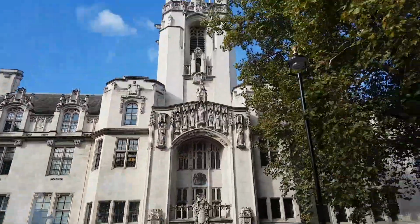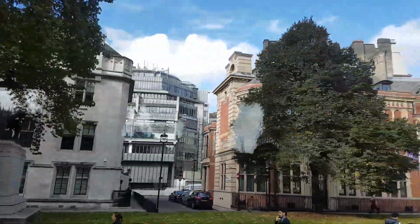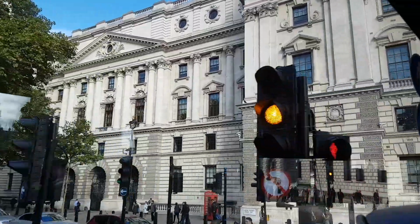Past the statue of Abraham Lincoln, there he is on the left, look, standing in front of his chair. We've got lots of statues around the square of various champions of democracy. That's the idea of these statues. Churchill, Lincoln, Gandhi.